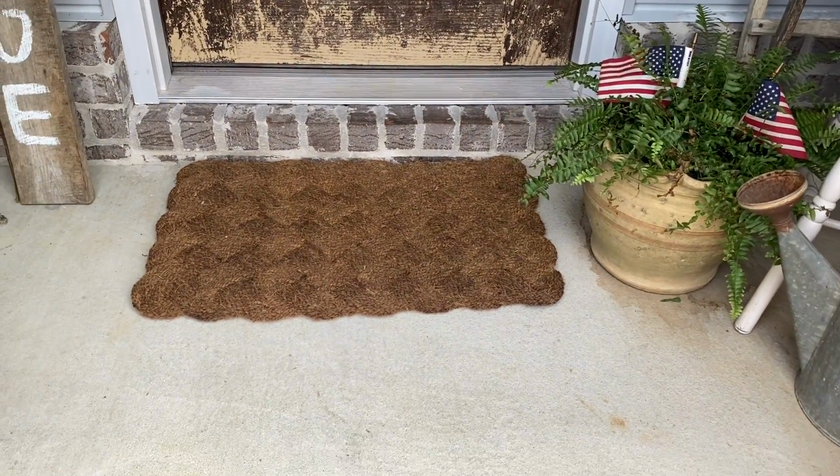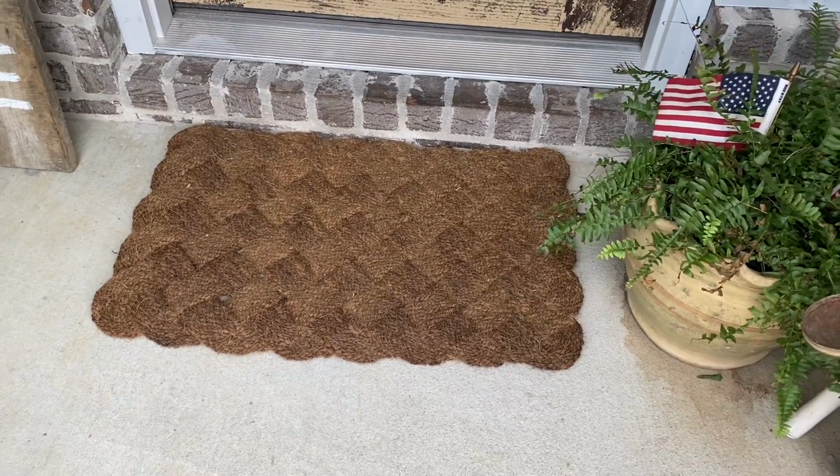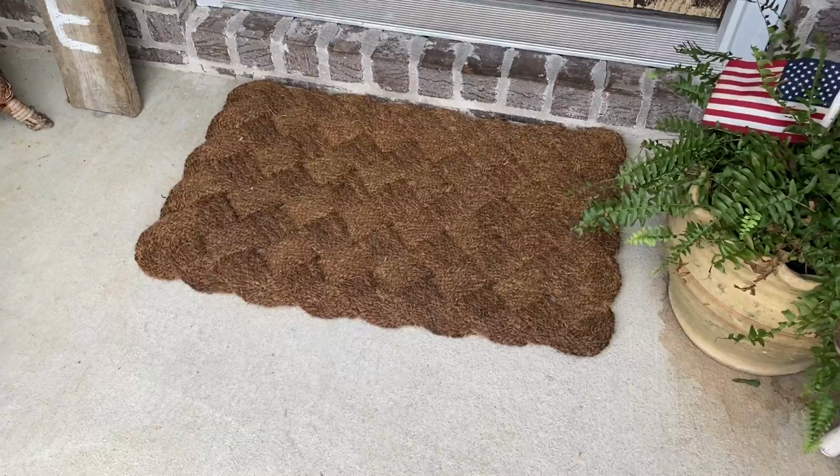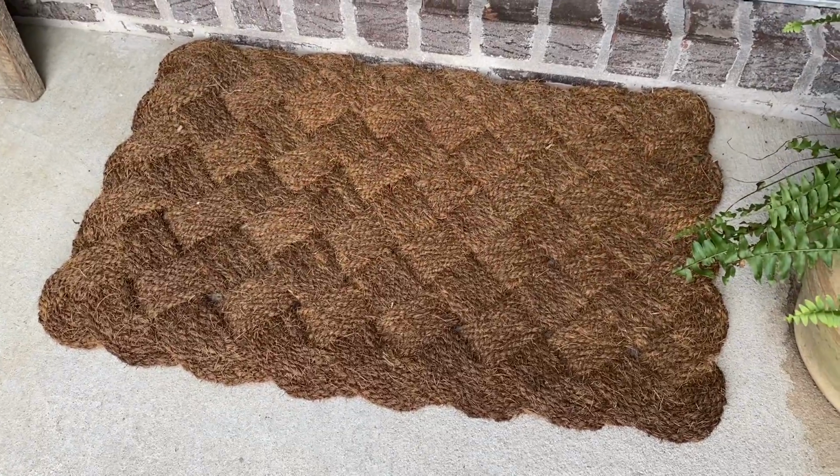But everything's dying, and y'all, I water the heck out of it all. It's just so hot. It's literally like 94 degrees here today. And then this beautiful braided rug came from Target.